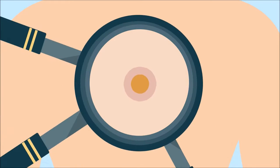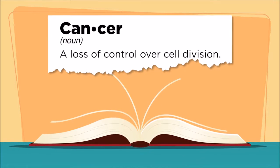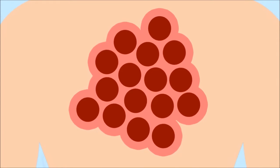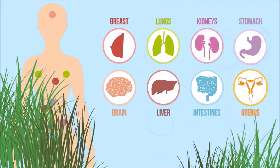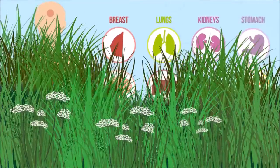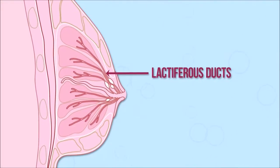Normal healthy cells know when to grow and divide and when to rest. Cancer can be simply defined as a loss of control over cell division. Cancerous cells never rest but continually grow and divide, spreading throughout the body. They destroy the architecture of important organs and tissues, similar to weeds disrupting the organization of a garden and choking out the useful plants. Most breast cancers arise in the lactiferous ducts of the breast.